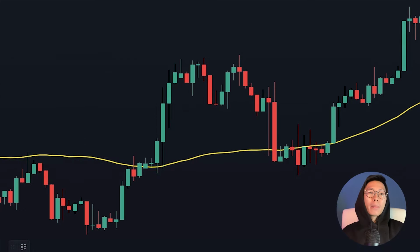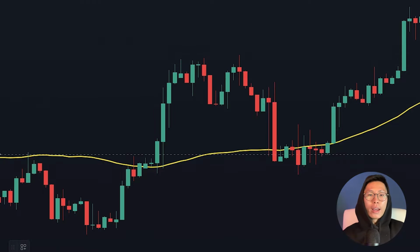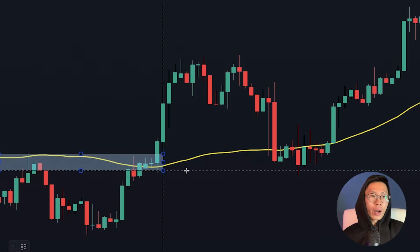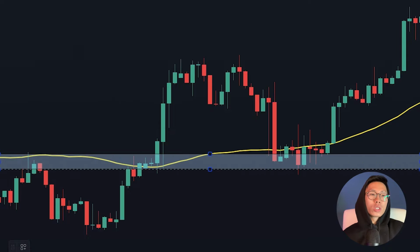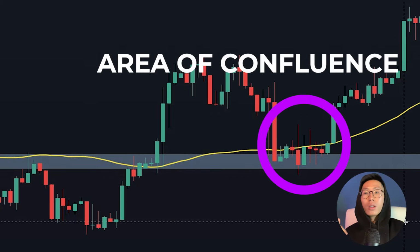So here's another example. You can see that right now price has managed to pull back to the 50 moving average. But that's not it. If you look towards your left, you can see that there's actually a resistance area right here, and it now forms as your support area. So now that we got our area of confluence, the next step is to look for a reversal candlestick pattern.